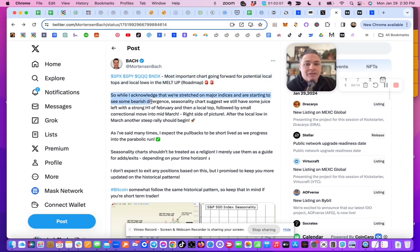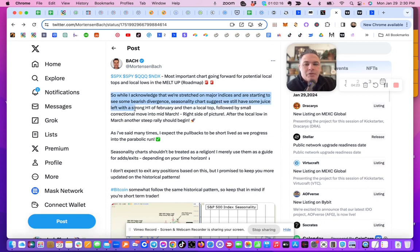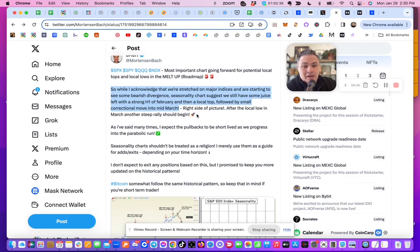So while I acknowledge that we're stretched on major indices and are starting to see some bearish divergence, seasonality chart suggests we still have some juice left with a strong H1 of February and then a local top, followed by a small correction move in mid-March. This is what I've been kind of feeling, that we were going to have a strong end of January or sideways end of January, really, and then a move up in February, and then possibly a pullback in March. I really can't see much farther beyond that, to be completely honest.